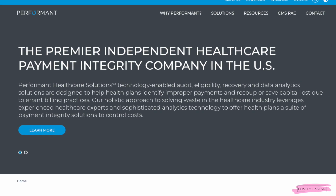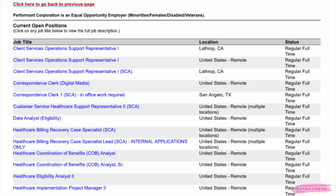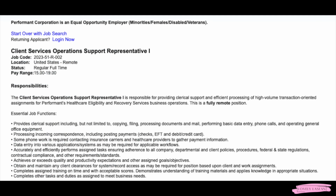And this one right here is coming from the company Performant. And Performant has quite a few work from home jobs. Definitely check out their career section. But today we're going to be talking about their client services operations support representative. This is a remote job available in the U.S.